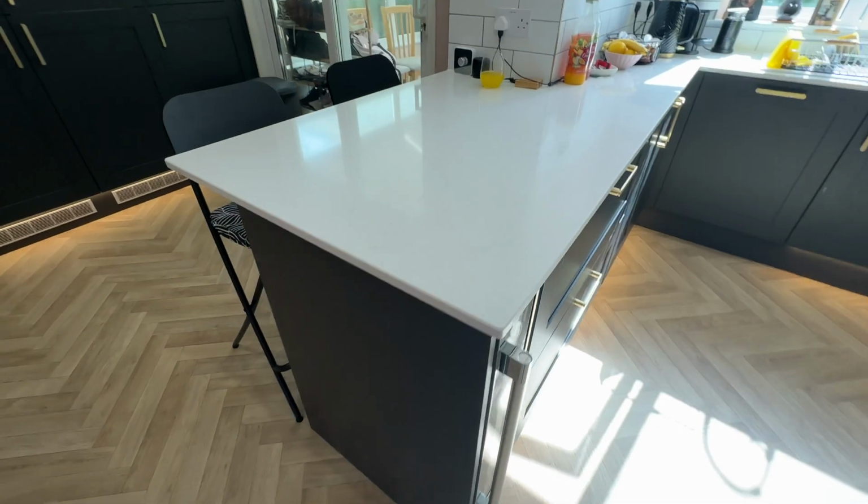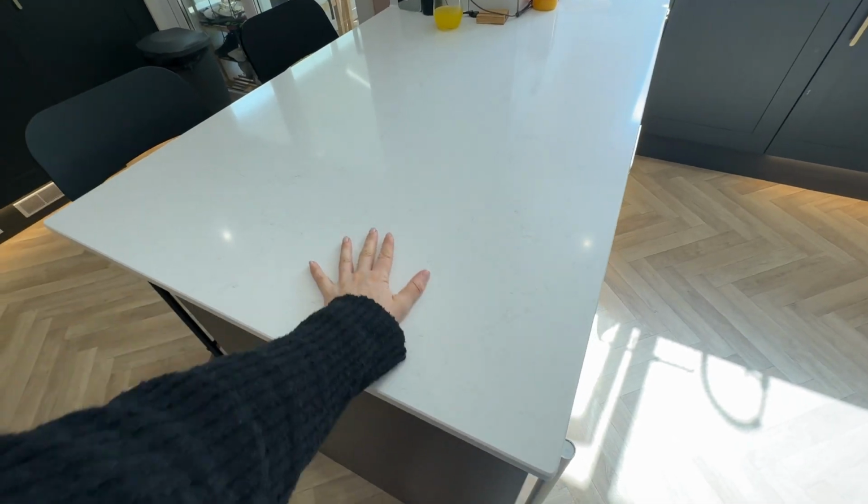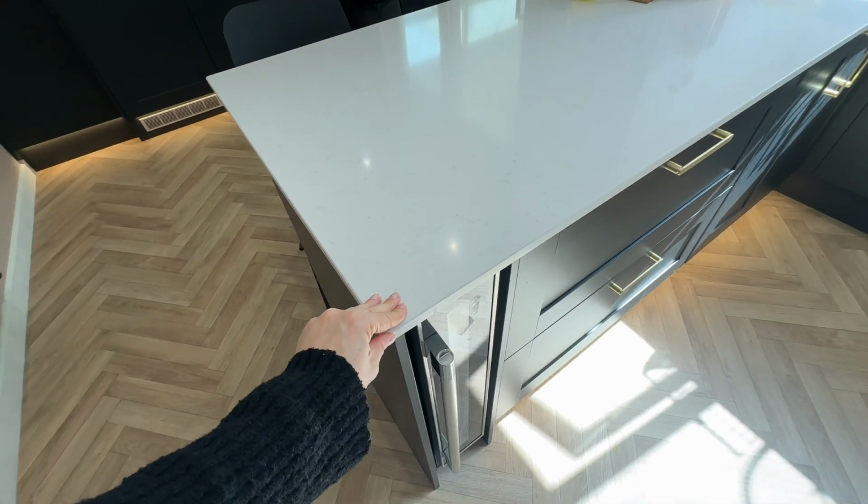And then we've got the island, which has this gorgeous worktop. This is my pride and joy. So it's a quartz worktop.